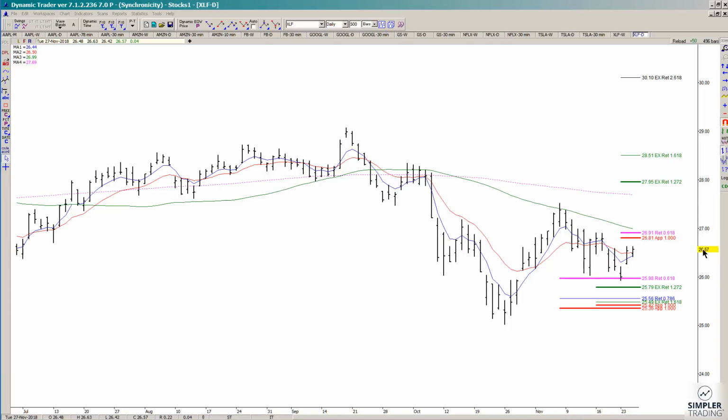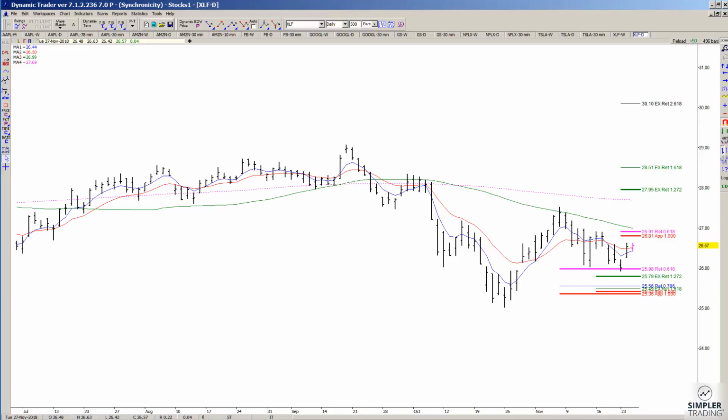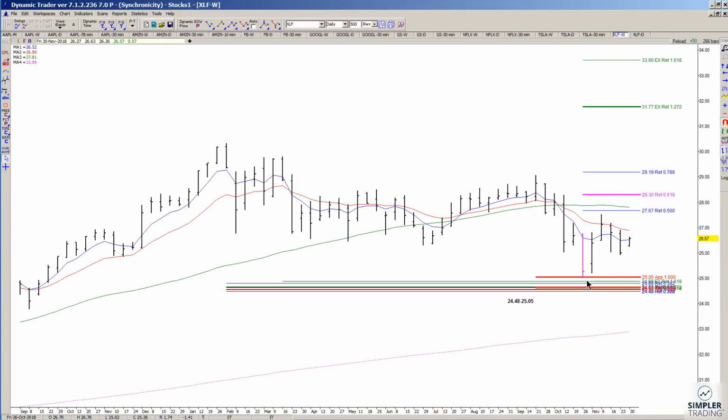So the way that I'm going to look at it is that if we can push through this area, that is a stronger indication that this low might be more important. And then in that case, ideally we start heading up towards that target. And when am I wrong? Well, I'm wrong if it breaks underneath the support decision.